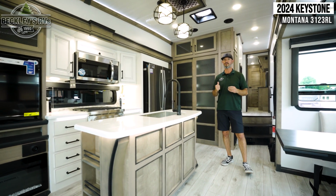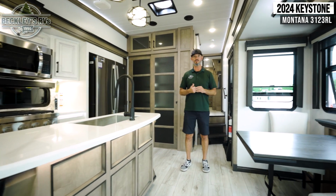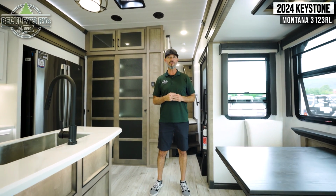But also some wonderful features. Again, we're inside the 2024 Keystone Montana 3123RL, and this particular model has the legacy package. Let's dive into some of the features that will go.